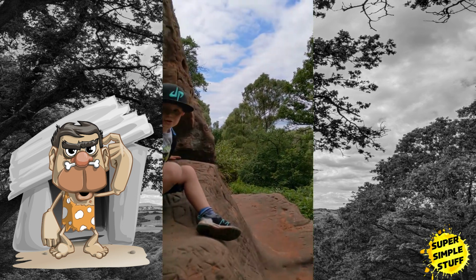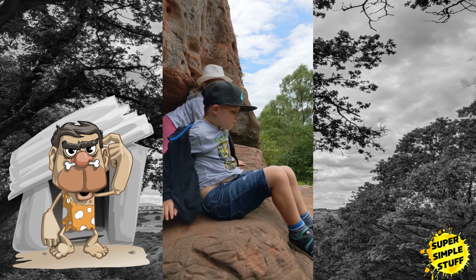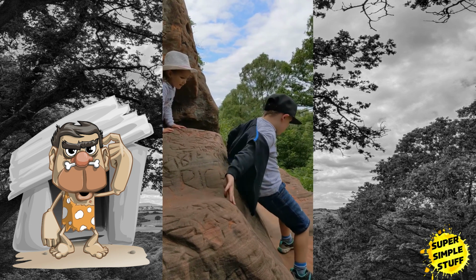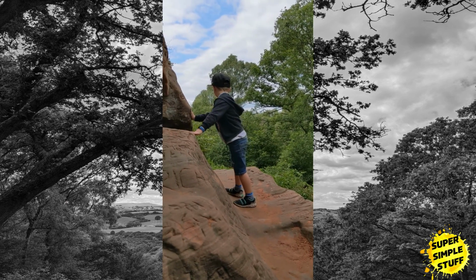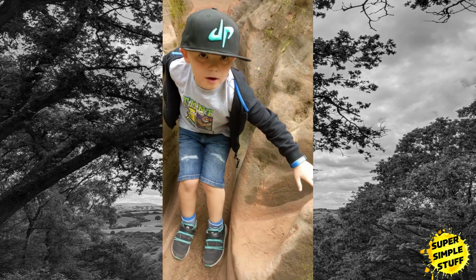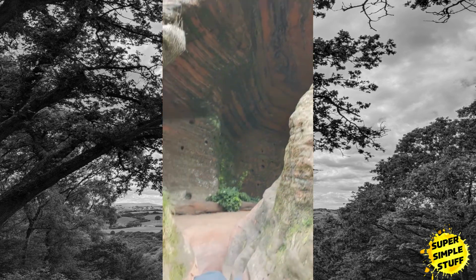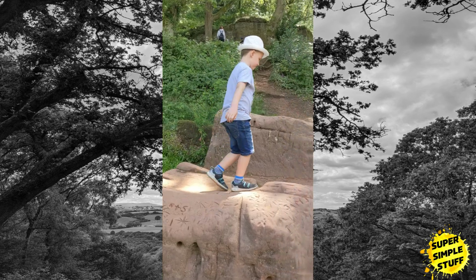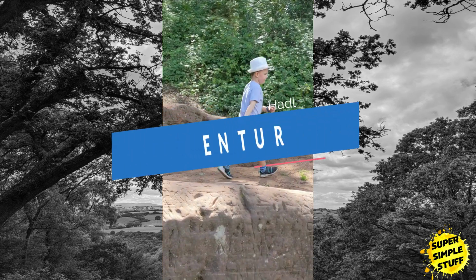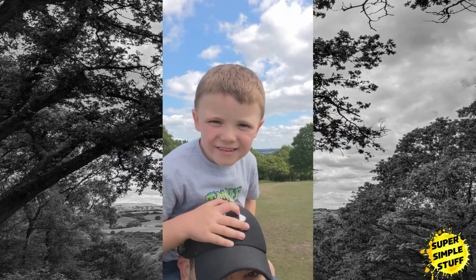I'm going to go onto the edge. Go on then. We're going down the hill today. Far enough, Hadley, do you trip and fall to the hunting hole? That's far enough, Hadley. How was that? Oh, I want to come here again. This is so fun. I love this place. He's on top of the world. Hadley Beckett, the adventurer.